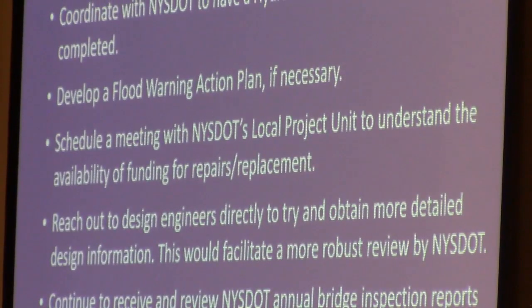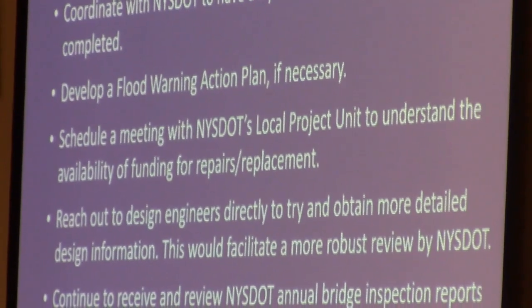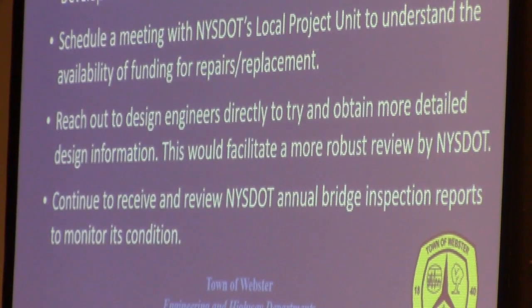Along with that, if needed, based on that assessment, we would develop a floodplain warning action plan, again if necessary. We'll schedule a meeting with the New York State DOT local projects unit to understand the availability of funding for these types of repairs. They do have a grant program that happens annually that you apply for. They prioritize it based on the condition of the bridge. We would certainly qualify for that, but given the age and condition of the bridge and how many people apply, that's what determines, just like any grant, whether we would actually receive funding or not. And really, that's within that 10 to 15 year time frame that we talked about. That would be when we'd have to make a decision, or at least have funding in place.